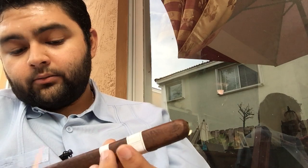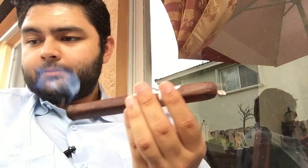But really excited about this. It smells fantastic. It smells like chocolate. It smells really good. It's a very nice looking cigar. Really good price. So hopefully it's good, because I'm really excited about this one.